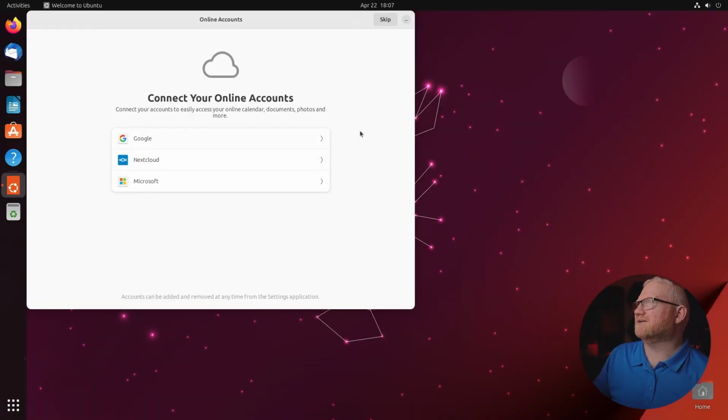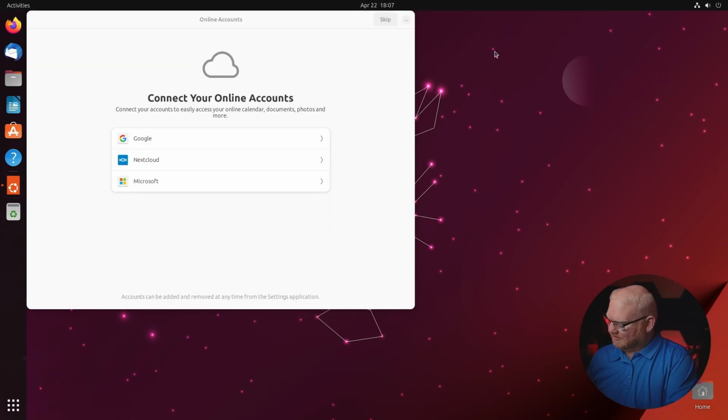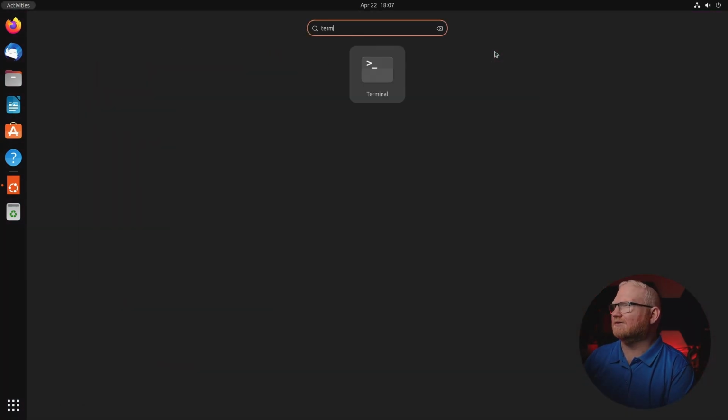This is a little strange. I don't know why this is light mode and everything else is dark mode, it seems. Well, let's do the most important thing that one should do after installing Ubuntu.